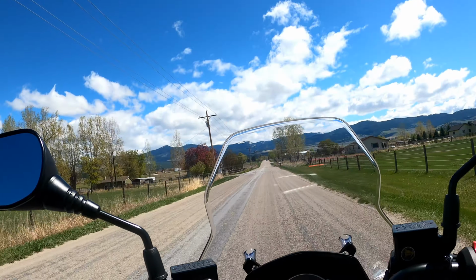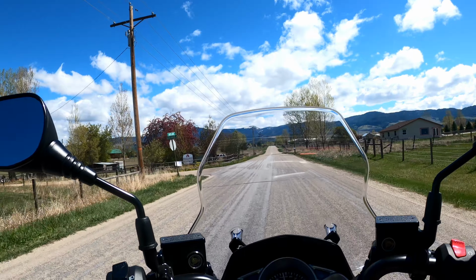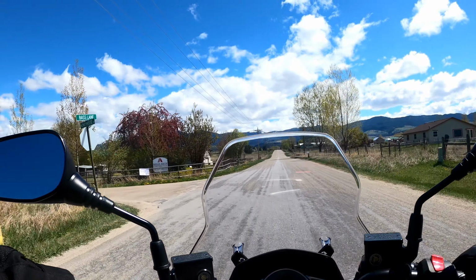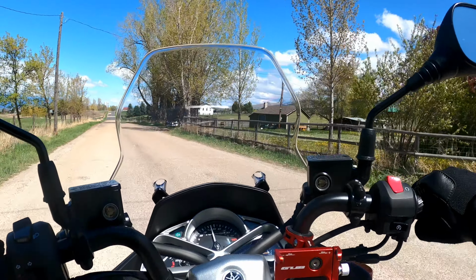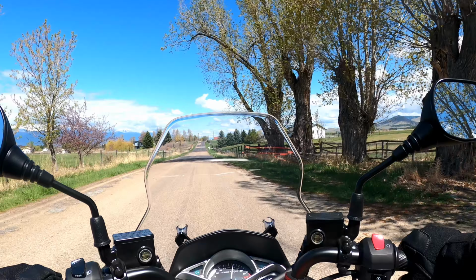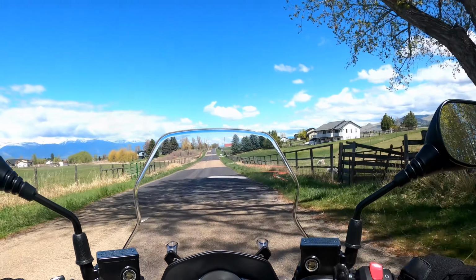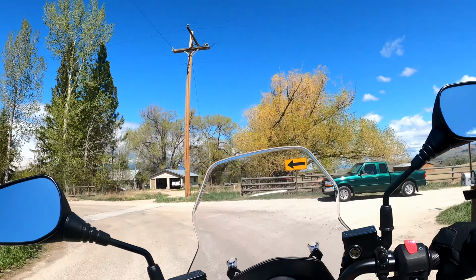Now we're on Bass Lane, and yes, I am headed the other direction because I had to make another U-turn because I passed another street I wanted to try. This is called Honey House Lane. Let's see where this goes. This is turning into Mason Lane.